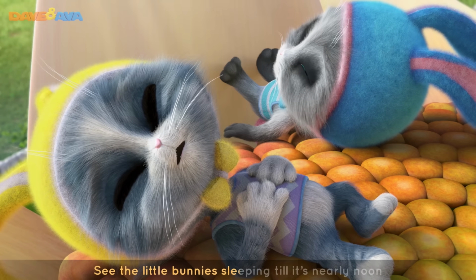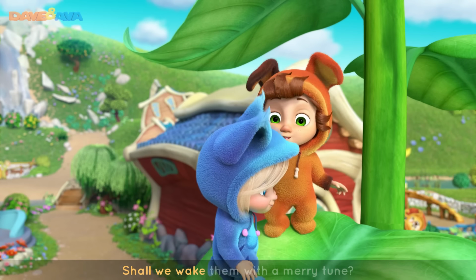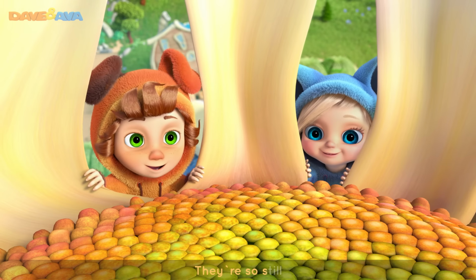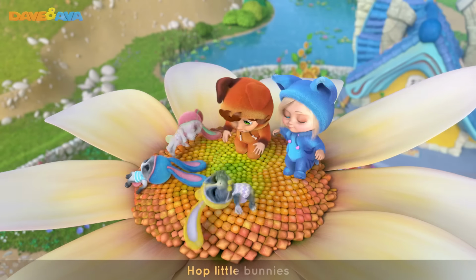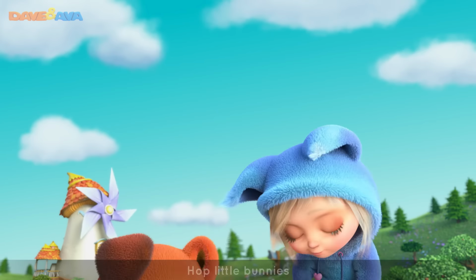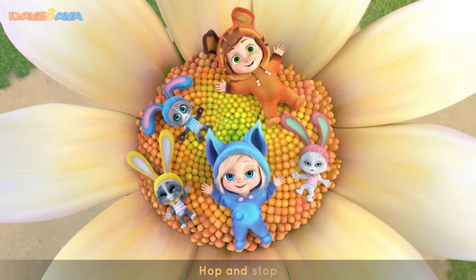Little bunny sleeping till it's nearly noon. Shall we wake them with a merry tune? They're so still. Are they ill? No! Wake up, bunnies! Hop, little bunnies, hop, hop, hop. Hop, little bunnies, hop and stop!